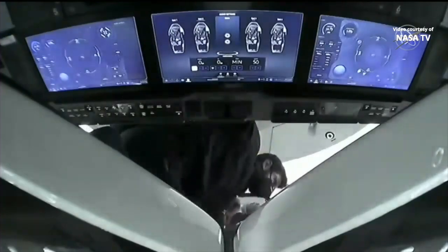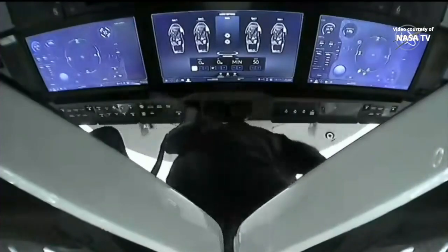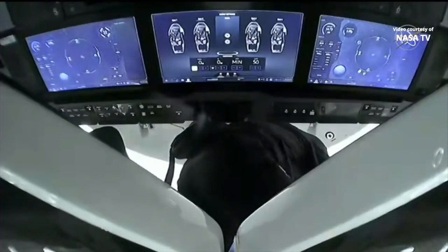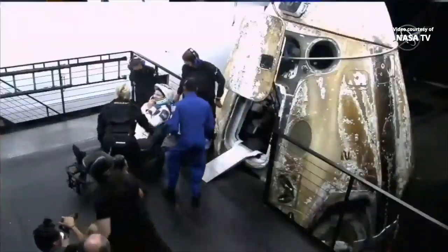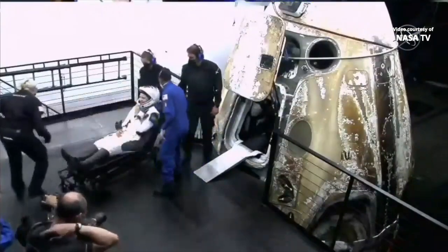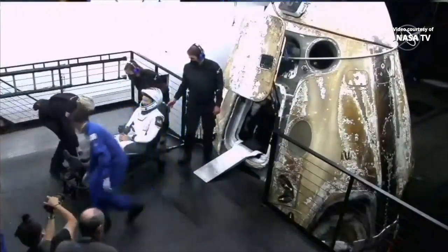All right, looks like Kayla Barron has made her way down Dragon's accessibility slide and is going to be making her way to the medical tents. I think I see a smile on her face.